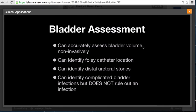Now, in bladder assessment, you can accurately assess bladder volume non-invasively, so you can do this for the patient that you suspect has a full bladder or is incompletely emptying their bladder and you want a post-void residual. You can accurately identify Foley catheter location. You can identify distal ureteral stones in a significant number of cases. And you can identify complicated bladder infections, but remember, ultrasound does not rule out an infection.